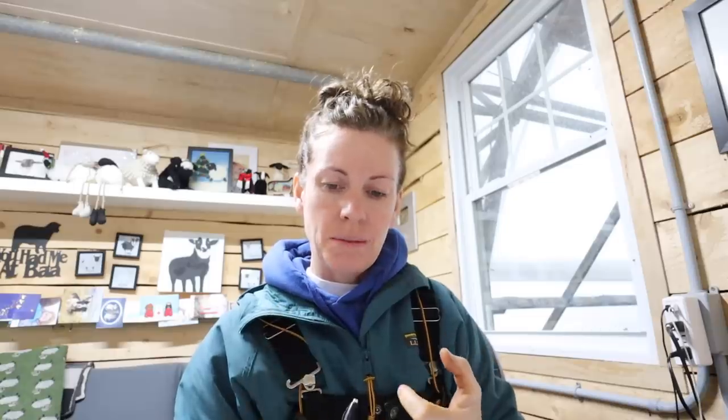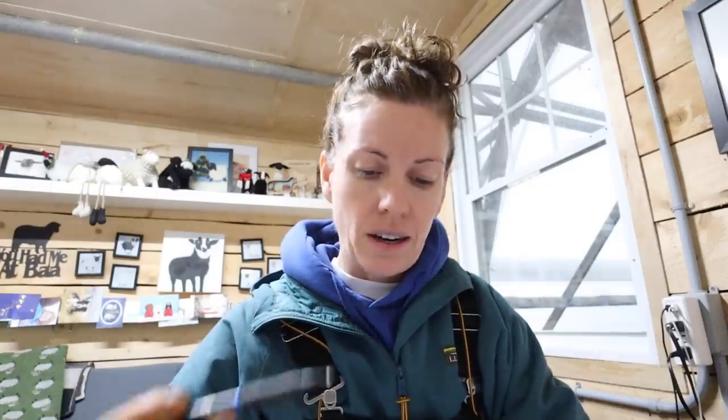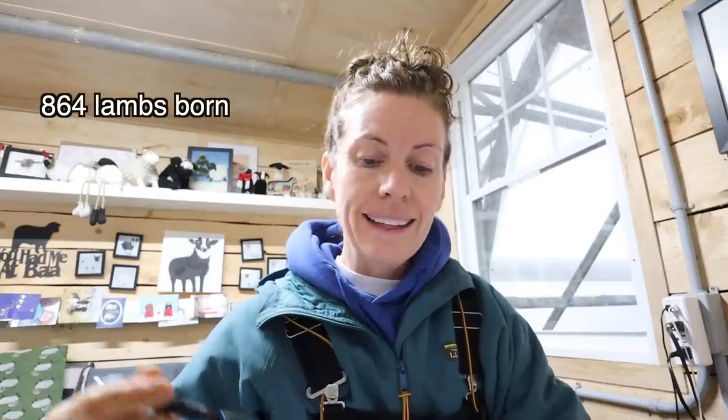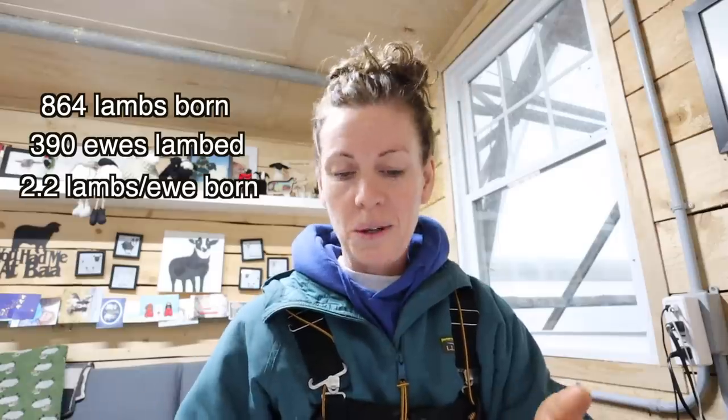I decided to finally sit down and go through the lambing data from my entire 2022 year, since I've gone through March, June, September, and December. Let's go through this year's and then I'll tell you how I compare to previous years. And these are just like pretty raw numbers. So total lambs that were born this year on our farm was 864. Total ewes that lamb those out were 390. So 2.22 lambs born per ewe. So it's over two, which is kind of my goal.